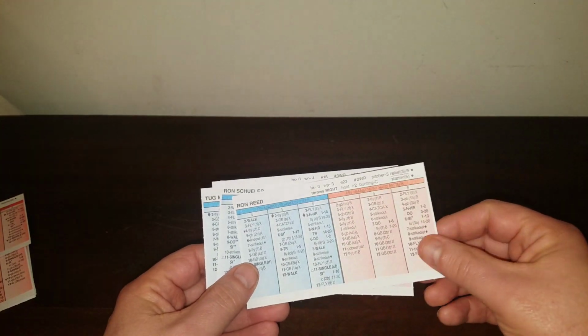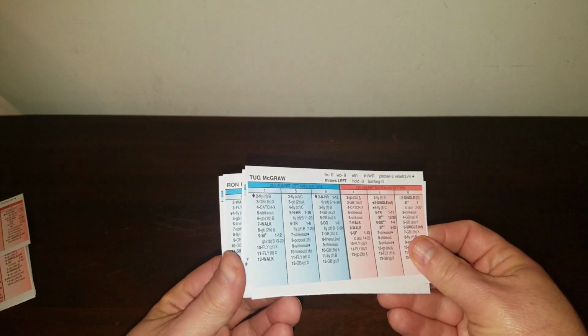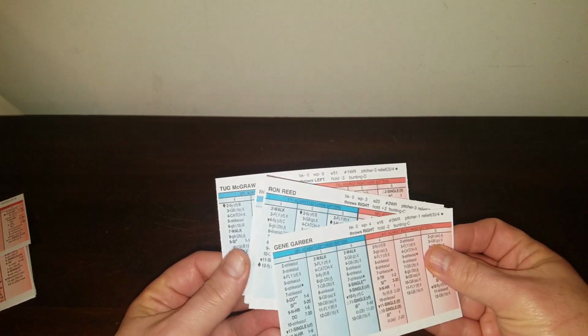Let's look at their bullpen for the Phillies. They have about 4 or 5 guys there. I think it's 5. Gene Garber, Ron Reed, Ron Schueler, Tug McGraw. Yeah, okay, so we got 4. My bad, we got 4. And if they need long relief, there is Wayne Twitchell. He's a starter/reliever, so if Carlton gets knocked out early, we will turn to Wayne Twitchell as long relief.